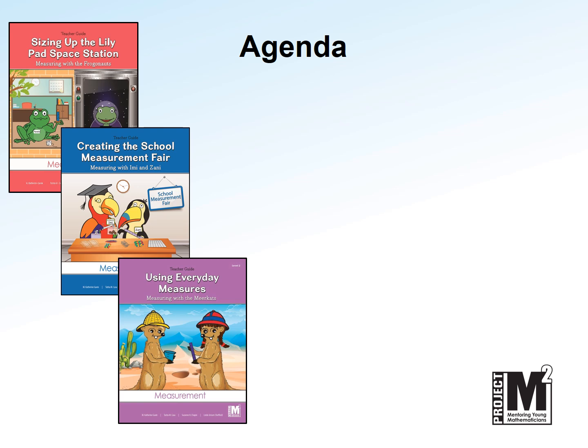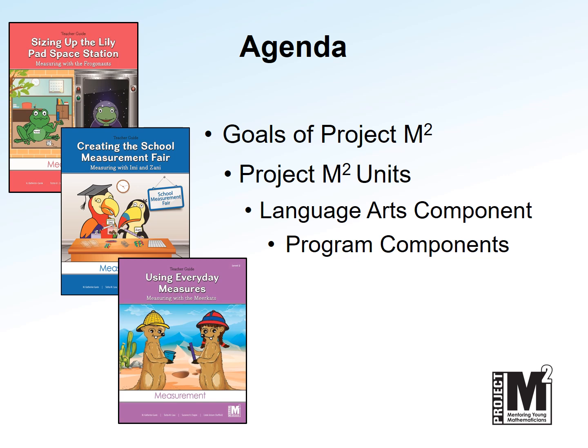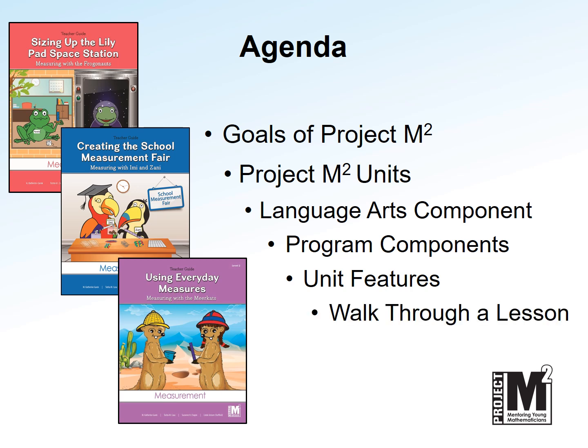The agenda for our session today is to discuss the goals of Project M Squared, to identify the Project M Squared units, to look at the language arts component, a very rich component in Project M Squared, to look at the program components, what comes in each unit to support the mathematics and the teaching, to look at unit features of the books, and to end by walking through a Project M Squared lesson.